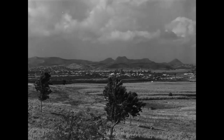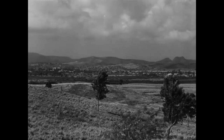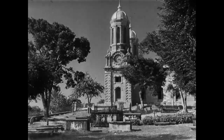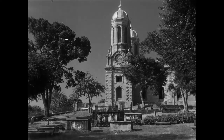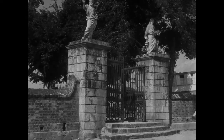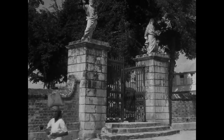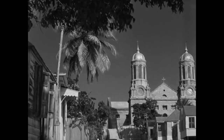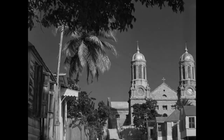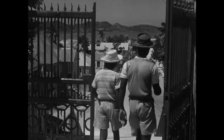At the end of the deep, sheltered bay lies the island capital, St. John's. Its dominating architectural feature is the old cathedral, which stands prominently above the town. This old stone building, surrounded by its historic graveyard, has a richly timbered interior.